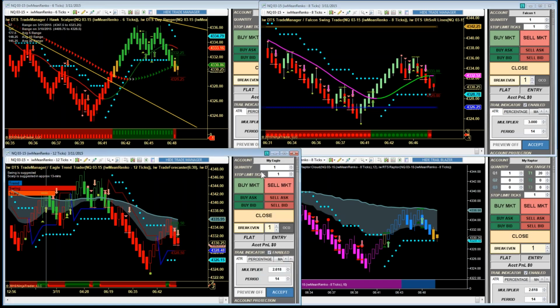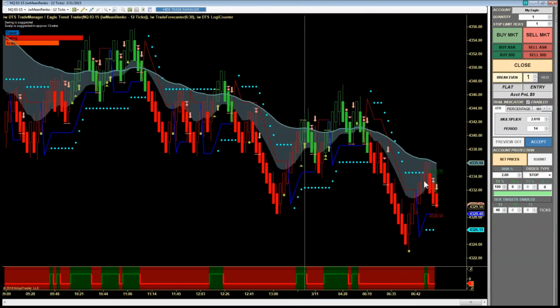Okay, the NQ coming back here with a possible signal on the eagle now. We are printing a signal. It's a hard edge bounce. Normally with the hard edge bounce and with the ATR line against me, I do like to see a green bar sell. It's a little bit stronger. You see, here's the green bar with a sell signal.